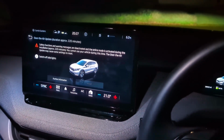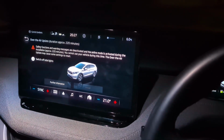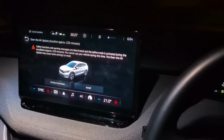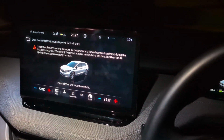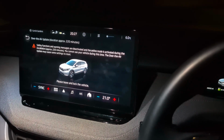So you can see there it says switch off side lights. There's no option to go ahead, but if I switch off the side lights, and I switch off the side lights, there we go. The install option appears. We can press go, and there we are for 2 hours 20 minutes. Please leave and lock the vehicle.